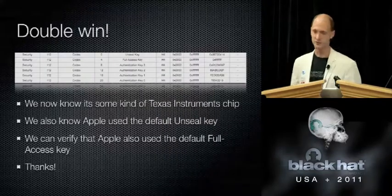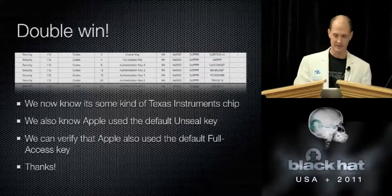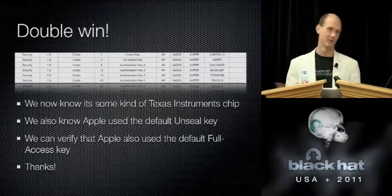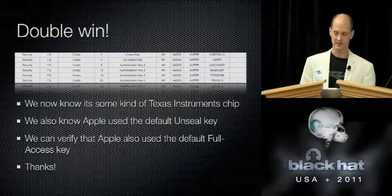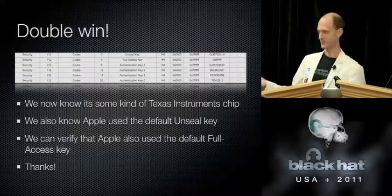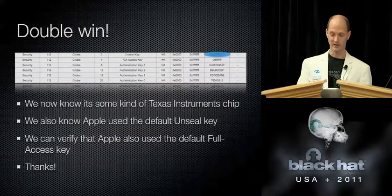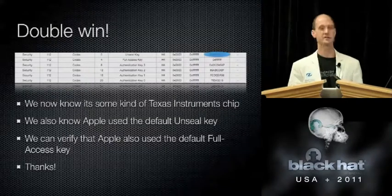And so then again, just Googling that value some more, I come across this document on the Texas Instruments website. So I've learned that it's a Texas Instruments chip because I'm way too scared to actually take apart a battery at this point in the story. I've learned that Apple uses the default unseal key. So this is a key that allows you to make changes to the battery.